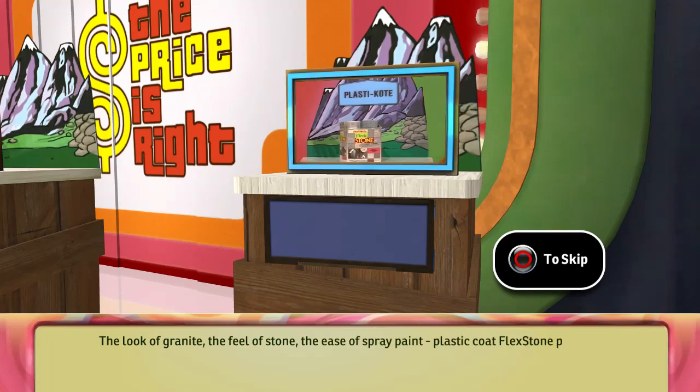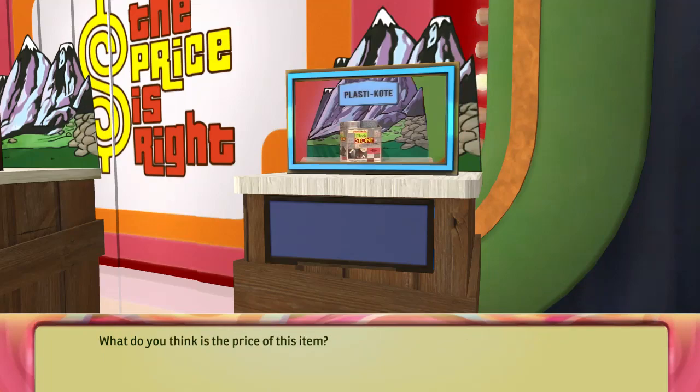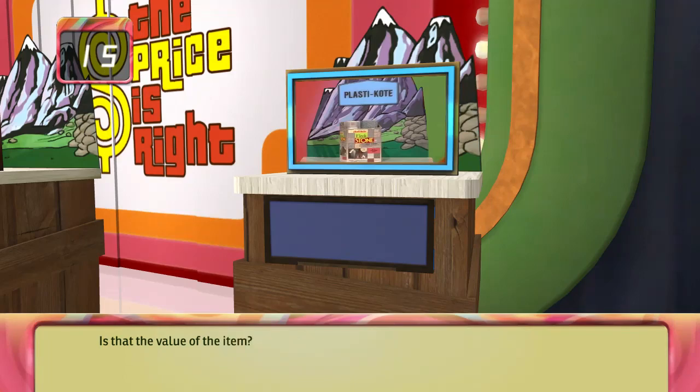Plastic coat Flexstone puts color and texture at your fingertips. What do you think is the price of this item? Enter your bid for this item. Is that the value of the item? The climber's still on the mountain. You win!